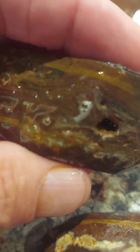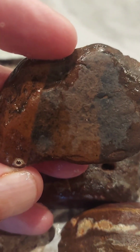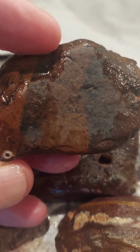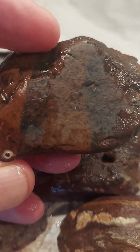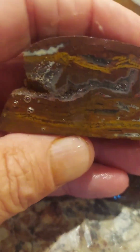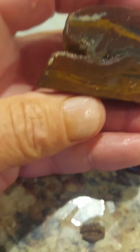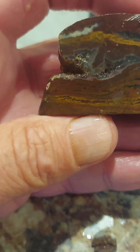It's almost like a dark brown banded iron formation, which you can see a little bit on the back here. In fact, that's how I found it. I looked at that and I thought, jasper. I was wrong. And then the other piece here is just as nice. Sure, a few bubbles from the... I had to clean it off with some soap because it hasn't been polished yet. So it had some fine dust from the cutting.